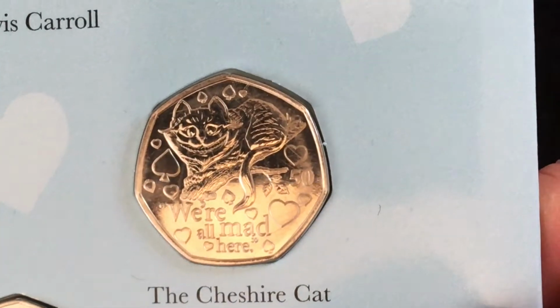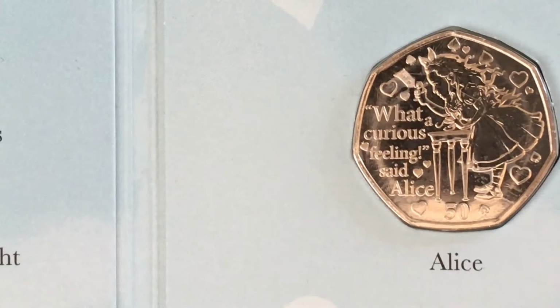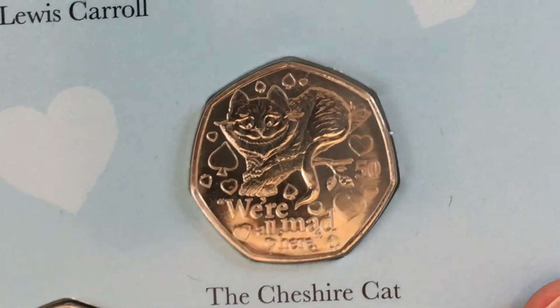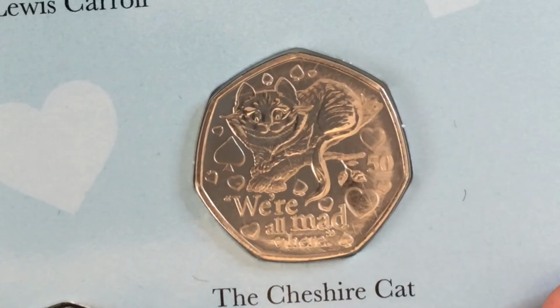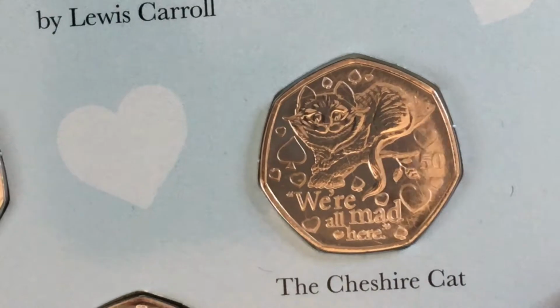Lewis Carroll was born Charles Lutwidge Dodgson on the 27th of January 1832, and he was born in Daresbury, Cheshire, which is probably where he got the Cheshire Cat from. And he died on the 14th of January 1898 in Guildford, so just short of his 66th birthday.